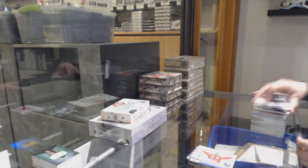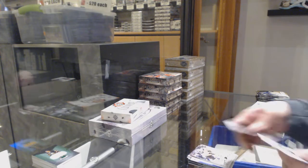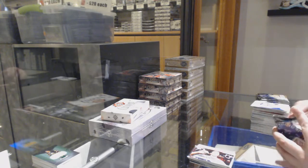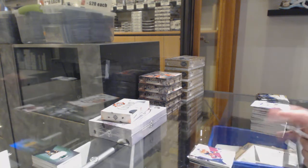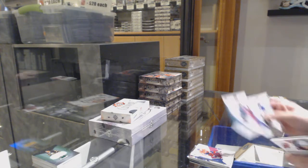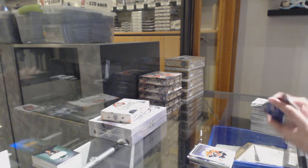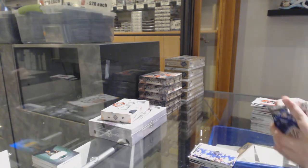Alex Ovechkin moments for Washington. Update of Daniel Sprong for Anaheim. Svechnikov moments for Carolina. Red of John Carlson for Washington. Red for the San Jose Sharks, Erik Karlsson. Milestones of Tkachuk for Calgary. Update of Buffalo, Jack Eichel.